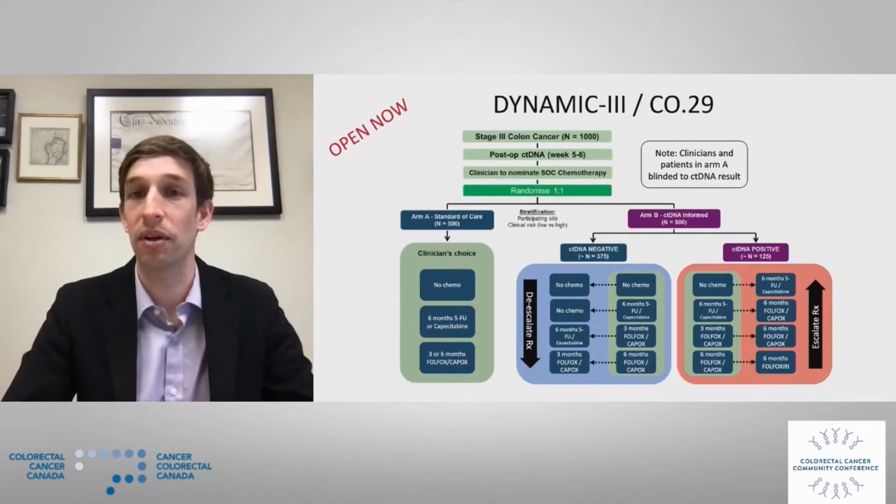Now on the right, what you see is we use the ctDNA to tell us how intense the treatment should be. If we don't detect ctDNA, we're going to make the treatment less intense to try and save toxicities and make people feel better while they are going through their treatment. And on the right, for patients who have a really high risk of their cancer coming back, because we detected ctDNA, we're going to intensify treatment to try and cure more people.